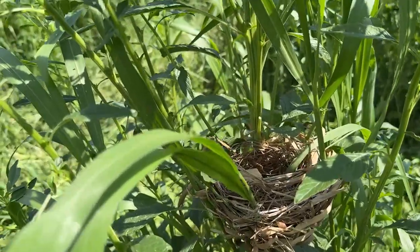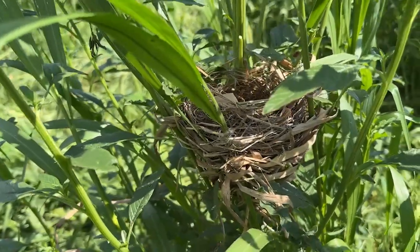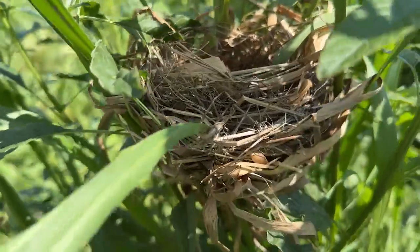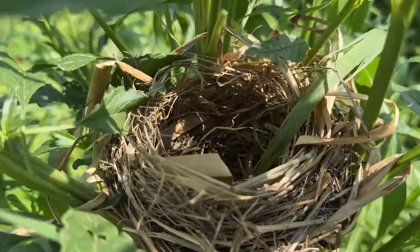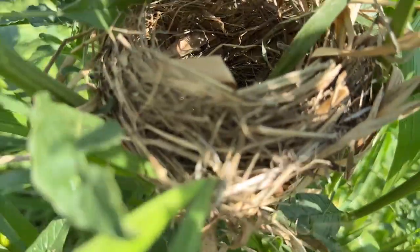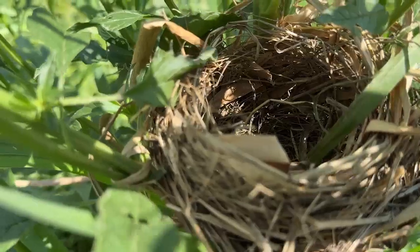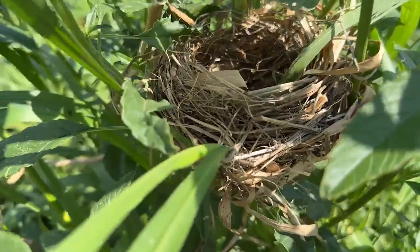Okay, so the interesting thing I found was a bird nest inside this weed. I don't know what kind of nest it is. There are no eggs inside. I'm happy about that because I wouldn't have wanted to disturb it. But if you know what kind of nest it is, leave me a comment.